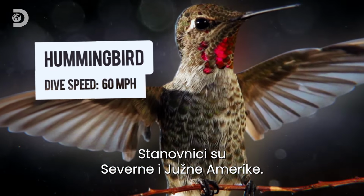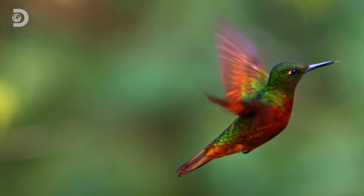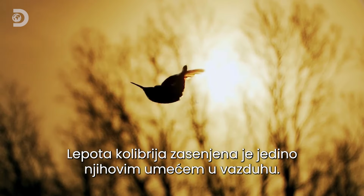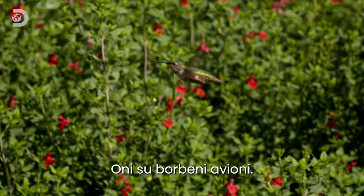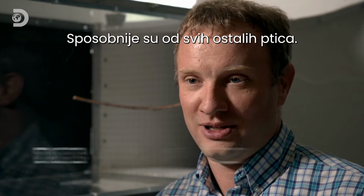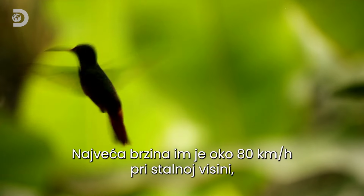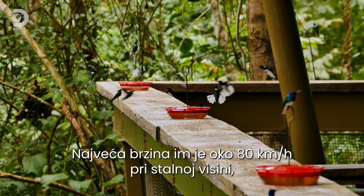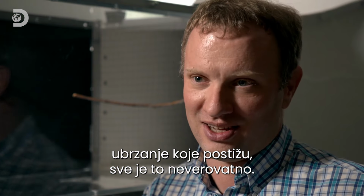Found in North and South America, and weighing as little as a penny, hummingbirds' shimmering beauty is eclipsed only by their skill in the air. They're little fighter jets. They are capable of outmaneuvering any other bird. Their top speed is around 50 miles an hour in level flight. The accelerations they hit, it's amazing what they can do.